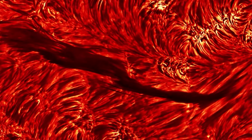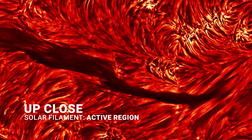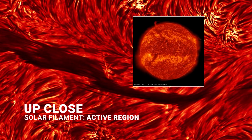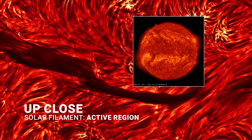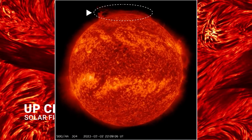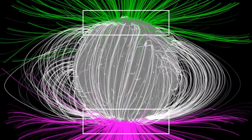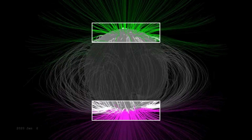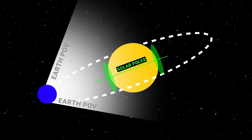The material of the filament apparently broke away and started circling the pole near where it occurred at 60 degrees latitude and at a speed of about 60 miles per second. And it lasted for about 8 hours. One scientist, who has been observing the sun's cycles for decades, claims that he has never seen vortices like that. Unfortunately, solar poles are very difficult to observe, so it might be a while till we get our answers.